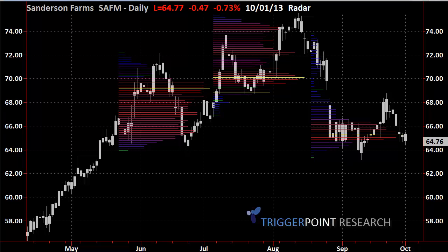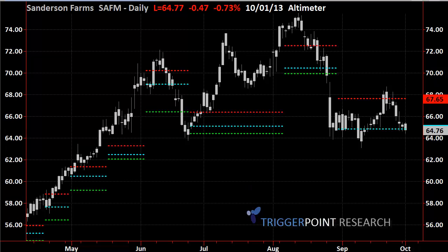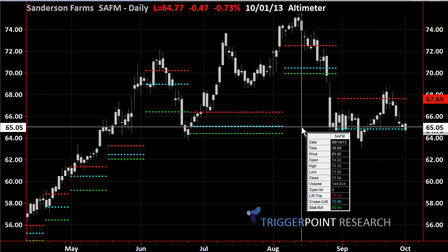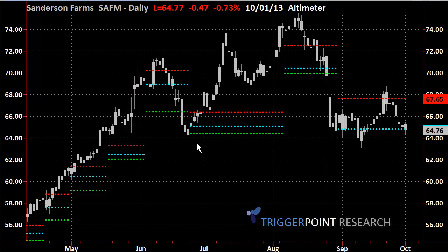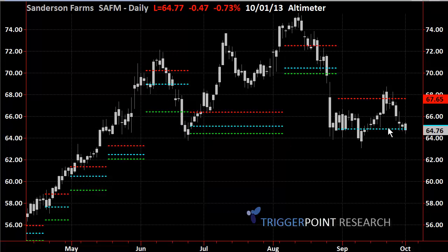We'll clean this up a little bit and show you just the algo we're looking at, the altimeter, which gives us a very succinct look at where the volume and the potential points of importance are. If we just outline this right here, about 65, there is some really nice support going all the way back to the mark over in June, but then there wasn't anything significant. We're also finding a blending of our lower portion of key support as well as our most active area. That's why you only see one particular horizontal line.